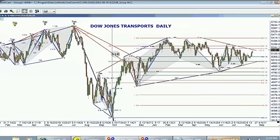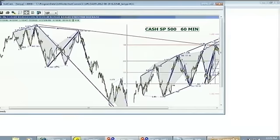So that's important. Now, in the cash market, we have a cash S&P market. We have made a new high from that April high. We're only at the 786 in the New York Stock Exchange Index at this point.